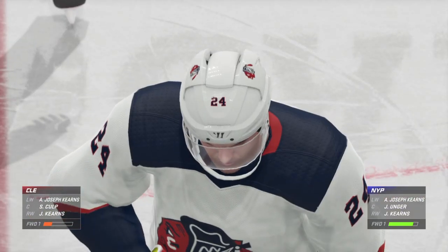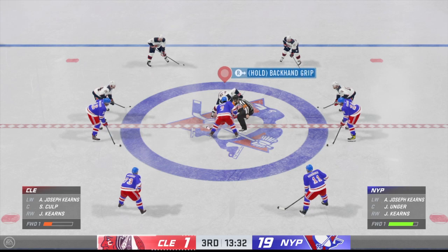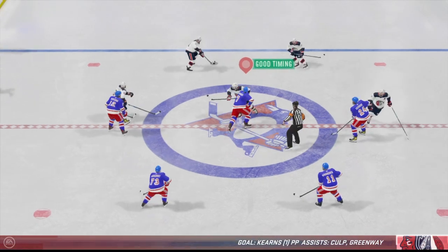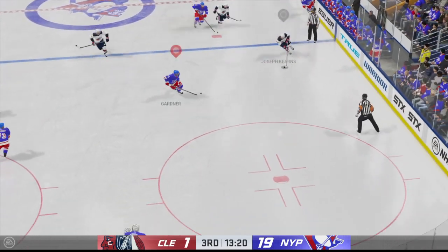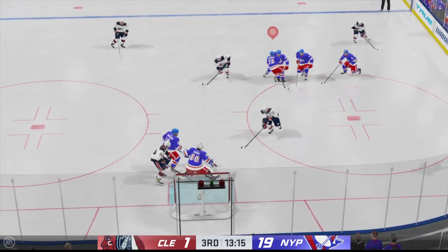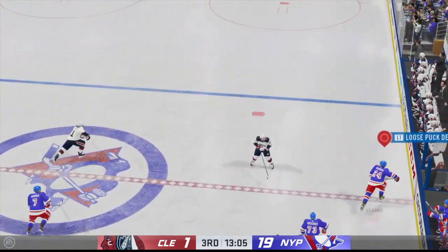Cleveland's got to be thinking more and more offense here now in the third. No reason to sit back. You're in a hole here. You need goals, and you need lots of them. Attack. Goals. Puck grabbed by Gardner. Moves it on over to Greenway. They've got the defense outnumbered. Shaw comes up with the stop. Greenway's got the puck in his own zone.